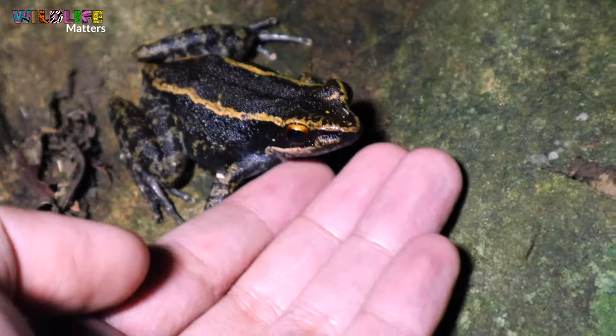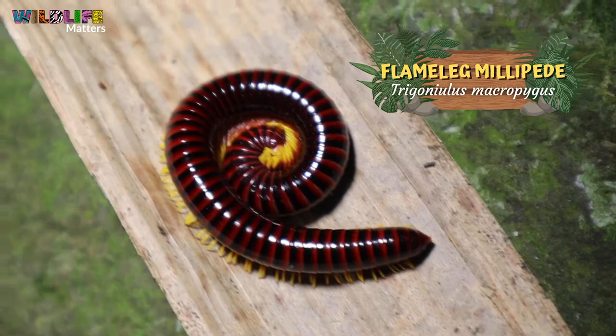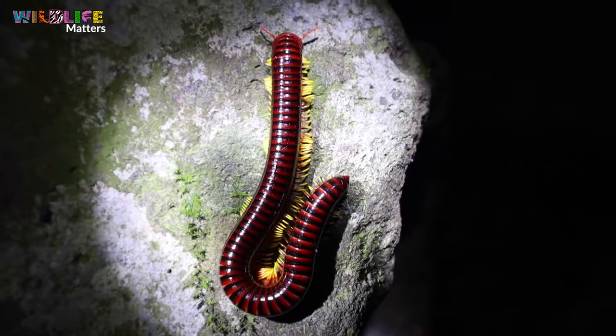Throughout the trip, one critter that kept appearing was the flame-leg millipede. It was strikingly red and had very vibrant yellow legs. When predators see animals like this in the wild, animals that look so colorful, they tend to think that those brightly colored animals are poisonous. So that is exactly what it's doing.